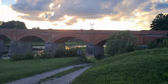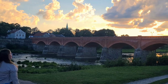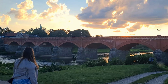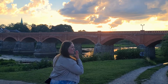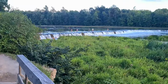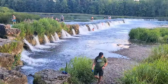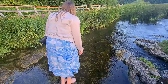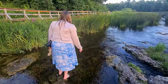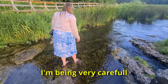And we made it down, and here you can see the red brick bridge, very famous in Kuldiga. And look at that sunset, so beautiful, amazing. Yes, please be careful. It looks very slippery.